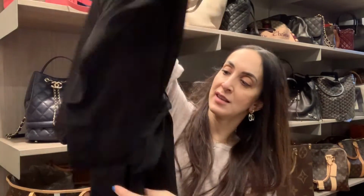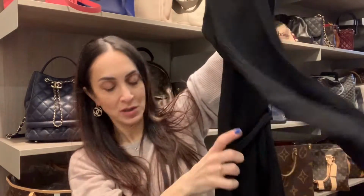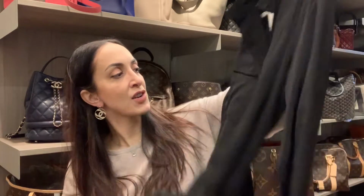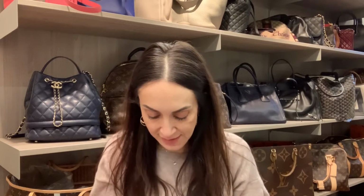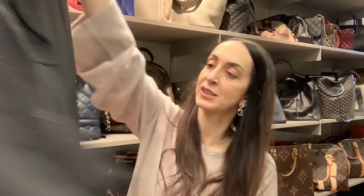I paid $59.99. It has that belt and it's very flowy, a nice short dress. It has a wrinkle effect to it and I like this kind of dress usually when you don't know what to wear. You wear this, dress it up with accessories. It has a pocket here. And the material is, I believe, viscose, thank God. It's not polyester, it's a viscose.